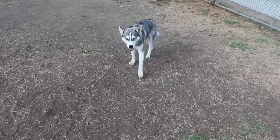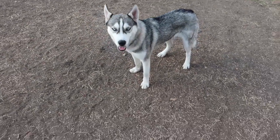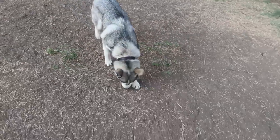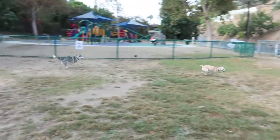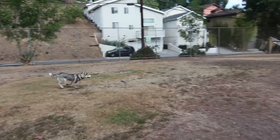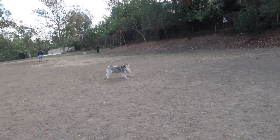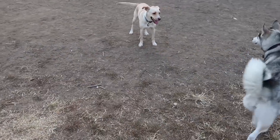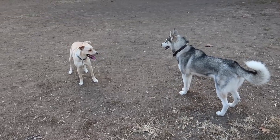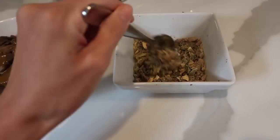So we're at the park and she is just so scared of these dogs. It's okay, come on. Baby girl, let's go. You were running around last night. I know you got it in you. Oh my God. Go get it. Go, Kira! Go, Kira, go! Oh, you made friends!